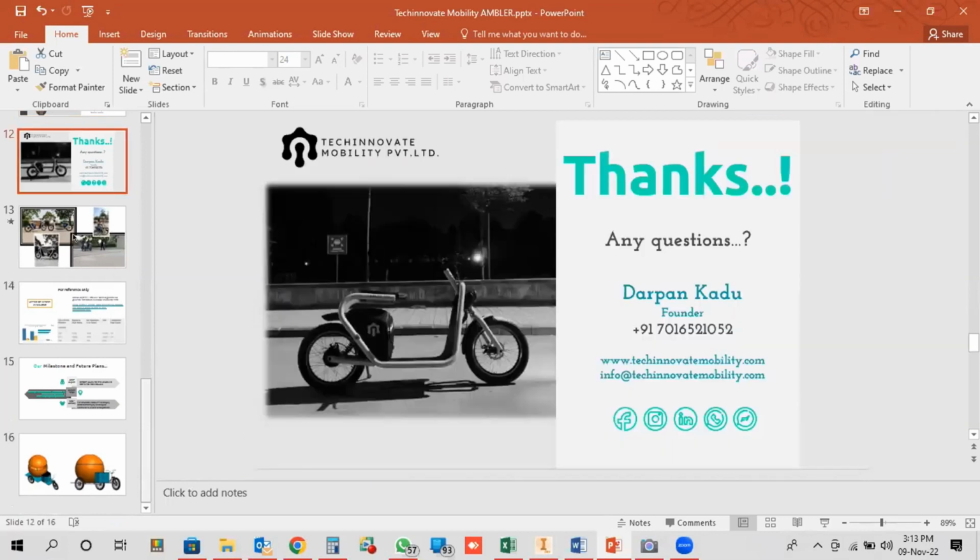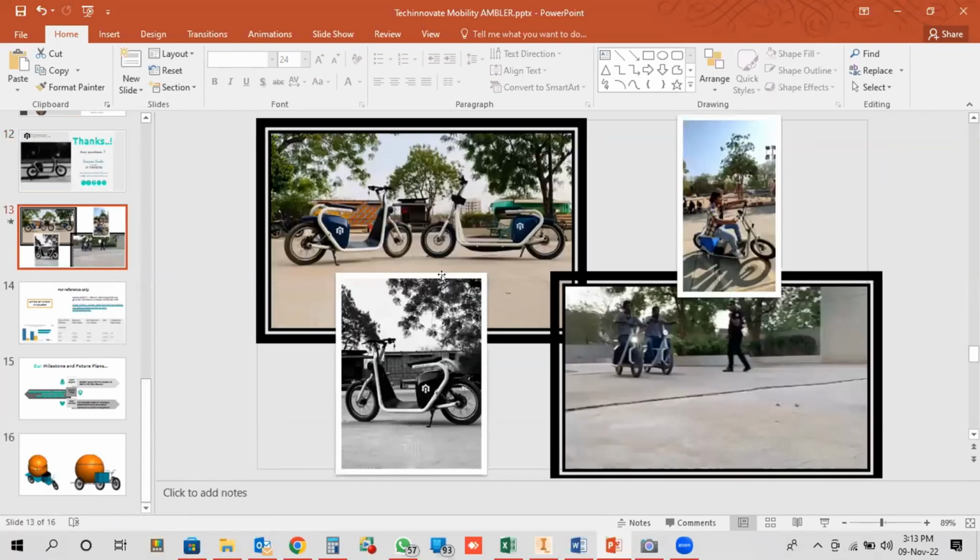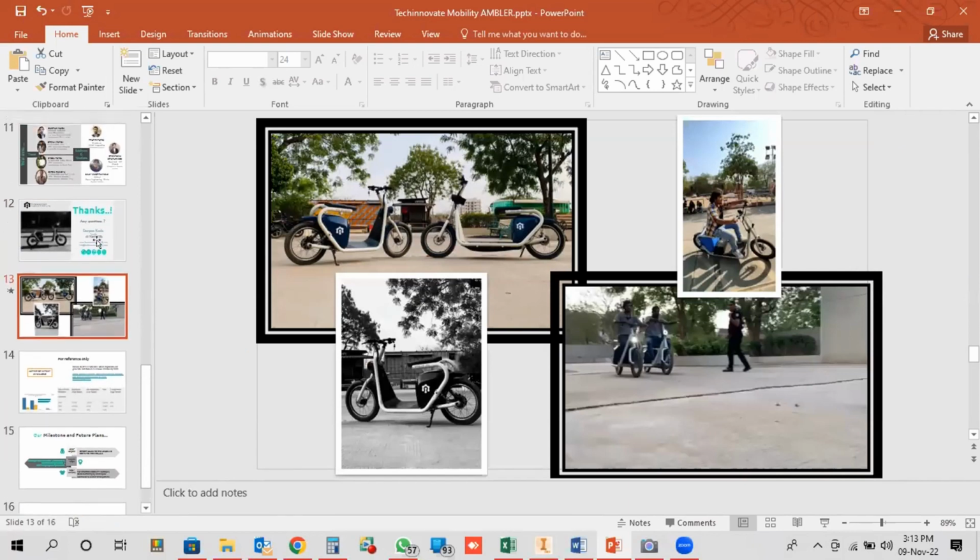So yeah, that's it from my end. These are some photos where we have tried, tested and validated, and are also providing this kind of vehicle to customers. So yeah, that's it from my end. If you have any questions, you may ask.